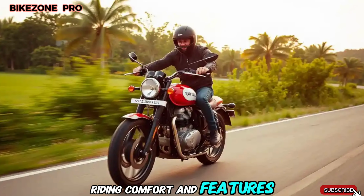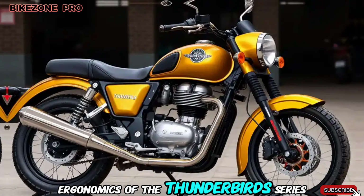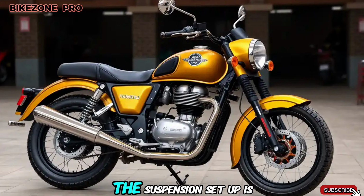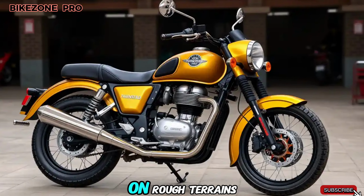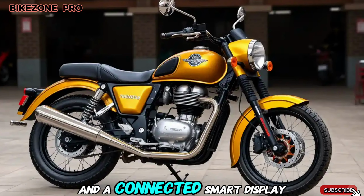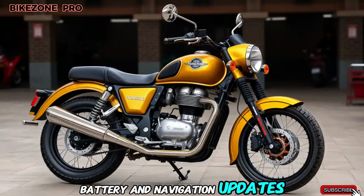Riding comfort and features. Royal Enfield has maintained the comfortable ergonomics of the Thunderbird series, with a low-slung seat, wide handlebars, and a relaxed riding position. The suspension setup is tuned for cruising, ensuring a smooth ride even on rough terrains. The bike is equipped with regenerative braking, multiple riding modes, and a connected smart display for real-time battery and navigation updates. Why the Thunderbird E?